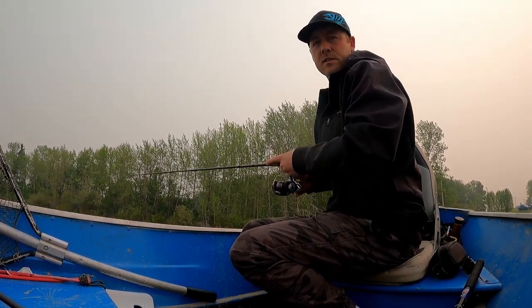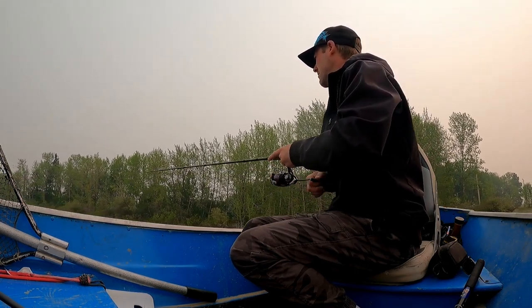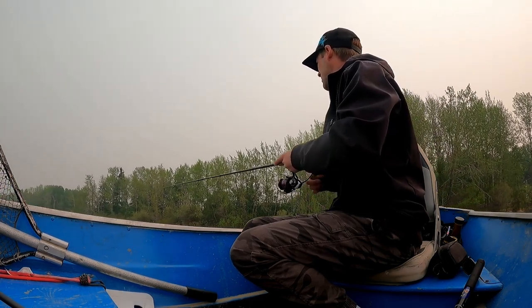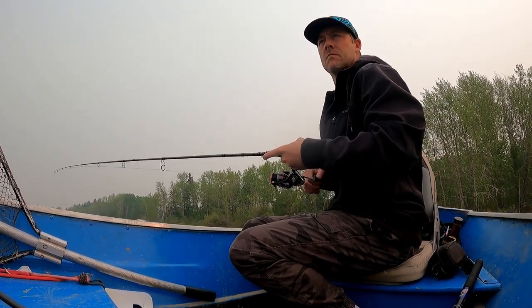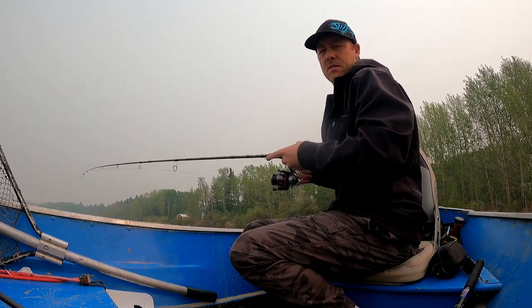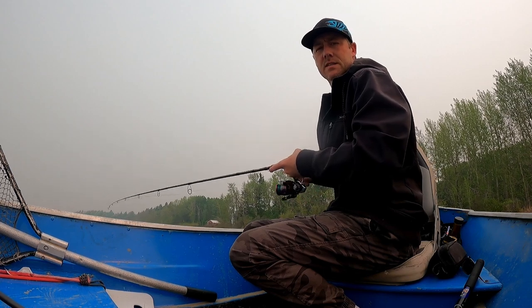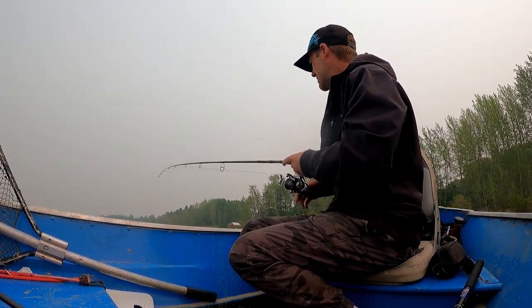These forest fires have just been smoking us out. Oh, so smoky here. I should talk about that too. It's caught some weeds. This lake's just gross right now. Super murky, lots of weeds.